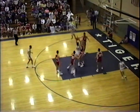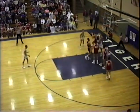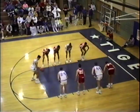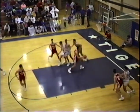Inside for Rowe. Double pump against Peterson. Can't hit it. Was intimidated a little bit. Put back by Griswold. And a pump. And the free throw is good. Sprained ankle and is out for several weeks in all probability. His second free throw, Griswold's, is good.